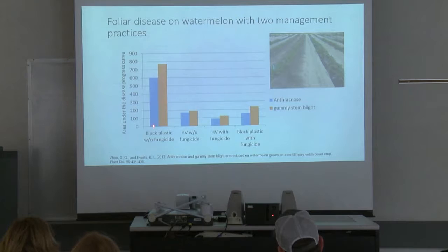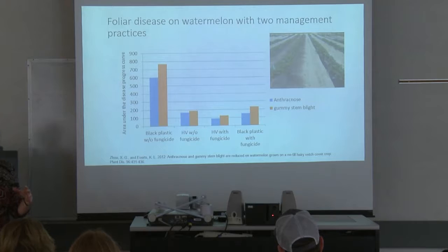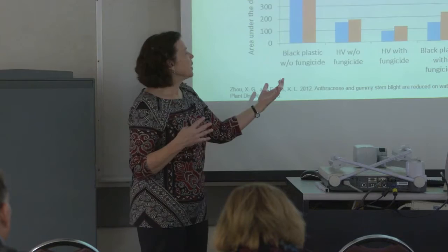The scale, just to give you an idea, this is a plant pathology kind of thing, we call this area under the disease progress curve. And what it represents is sort of the whole accumulated disease pressure to the plant over the growing season. So rather than being a percent at one point in time, this takes into account, say, the epidemic got going, and black plastic first, probably did.